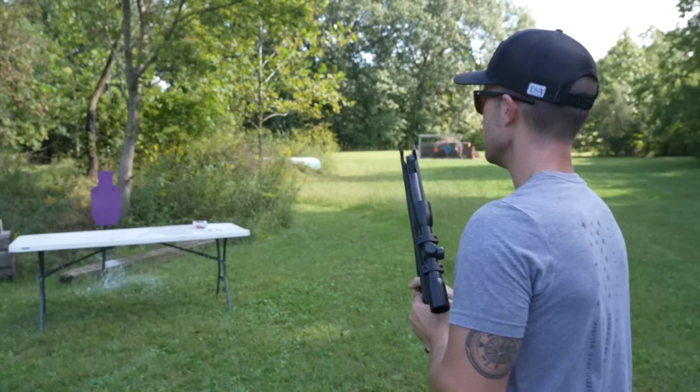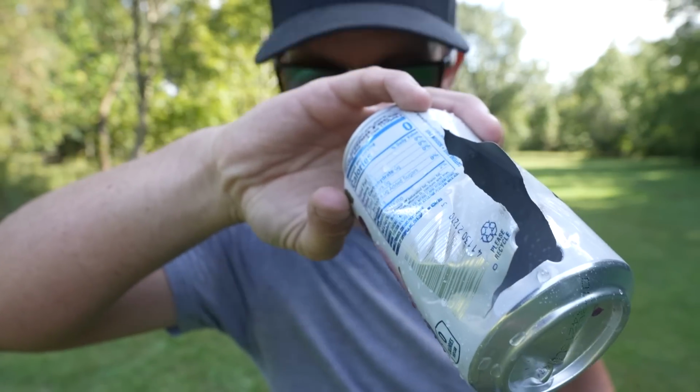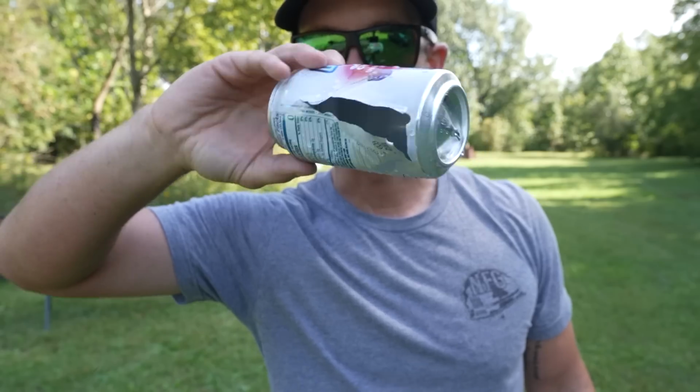There we go. Now that one hit on the very bottom and obviously blew a giant hole out of the back. So I guess I should have split the difference, but either way, you get the point. Quite a bit more power. So we're gonna shoot these a little bit more and have some fun with them, but right off the bat, I can go ahead and say that the Gamo Wildcat Whisper is the only one of these that I would say you could actually use as a possible self-defense tool.